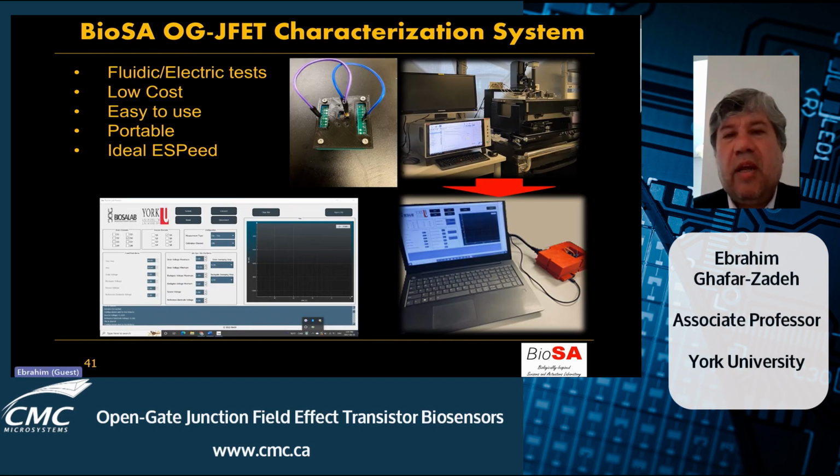So here is the characterization system that I mentioned. I showed you this characterization setup that includes a semiconductor characterization system and also the probe station. As I mentioned, this is expensive, around $100,000 to $200,000. So we developed a characterization system that can be used for this purpose. This Open-Gate characterization system includes the software, the hardware system, and also a package. We used the 3D printing method that we developed in our lab to create the required electrical connections between the chip and device, and also to create a sample holder on top of the chip.